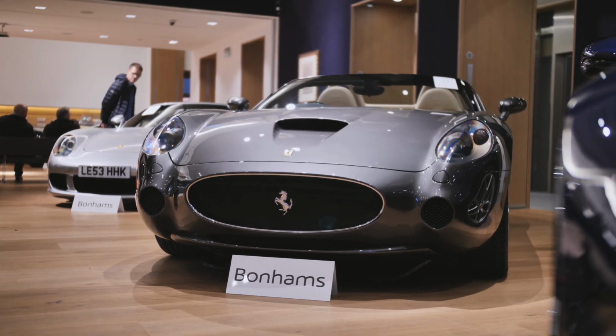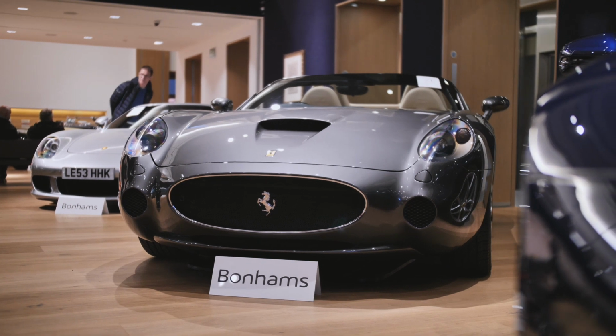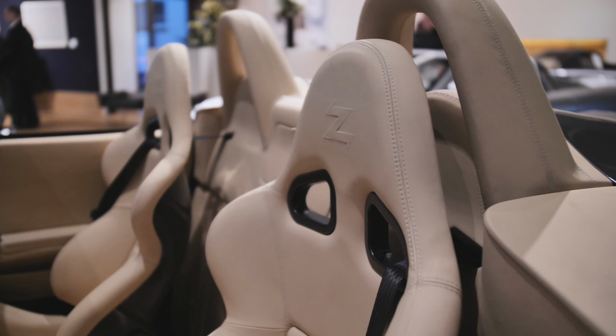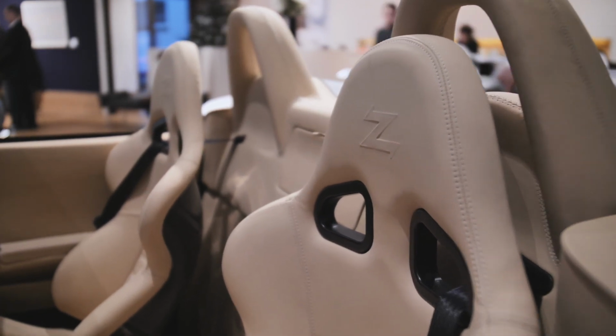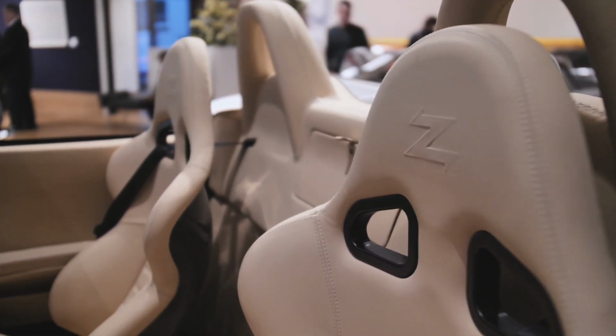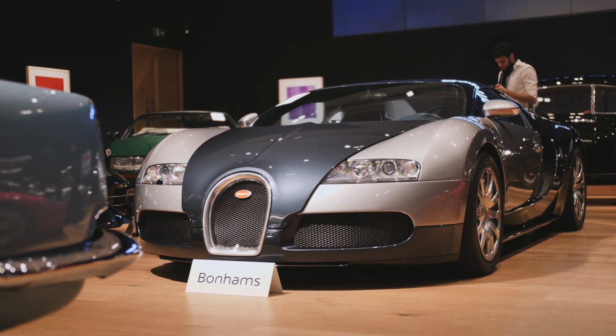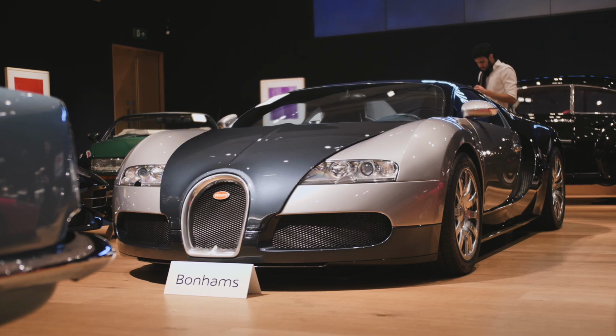Lastly, there was this Ferrari 550 GTZ Barchetta, finished by Zagato, one of only 3 cars ever produced, which sold for a relative bargain of £575,000. And this Bugatti Veyron, that was the first Veyron to be delivered in the UK back in 2006.